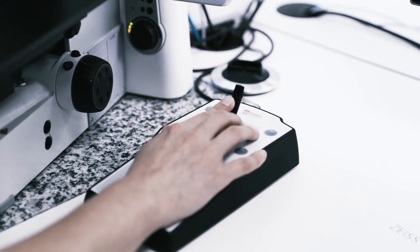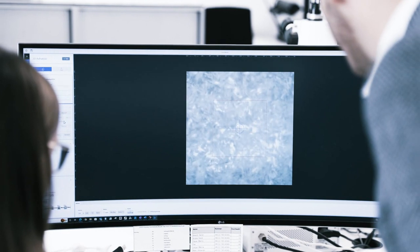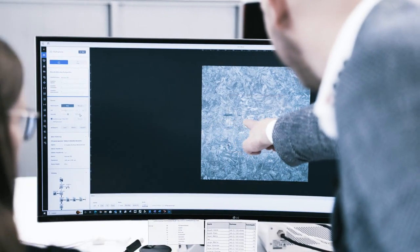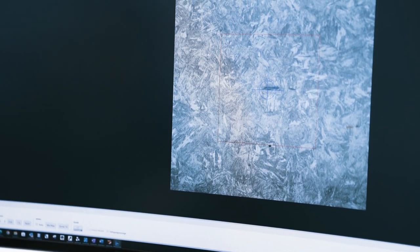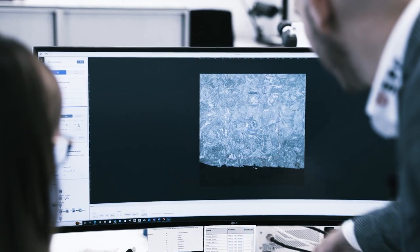You can see these bright lines very clearly. They're definitely segregations. This image proves to me that there are segregations where the axle was drilled. They occurred during the steel production. And I can see non-metallic inclusions that make the material very brittle. So if you drill right here to create an axle, I can imagine that cracks could occur.